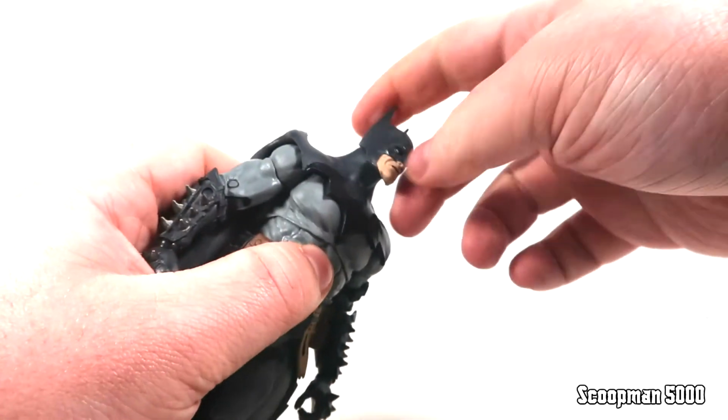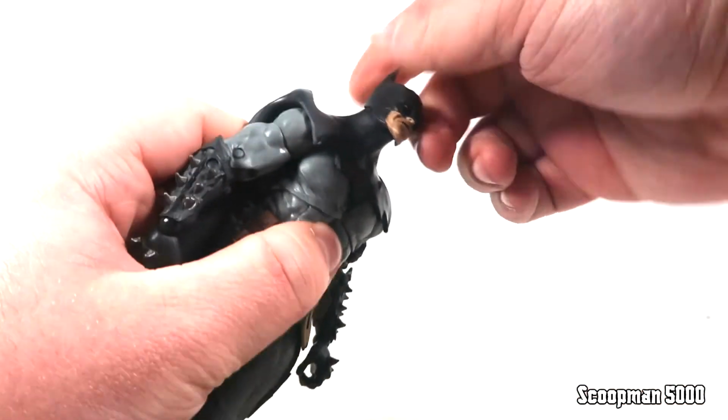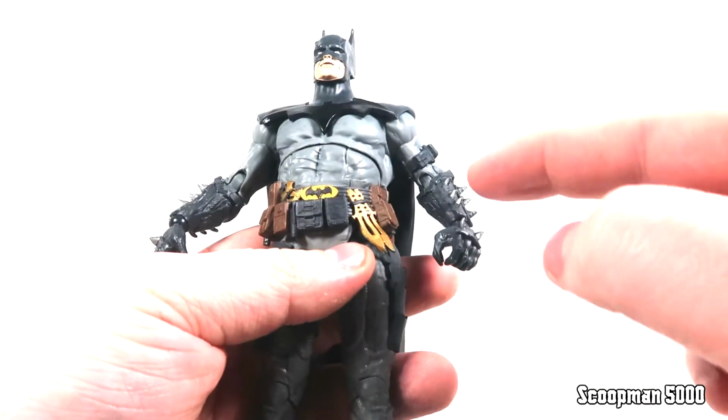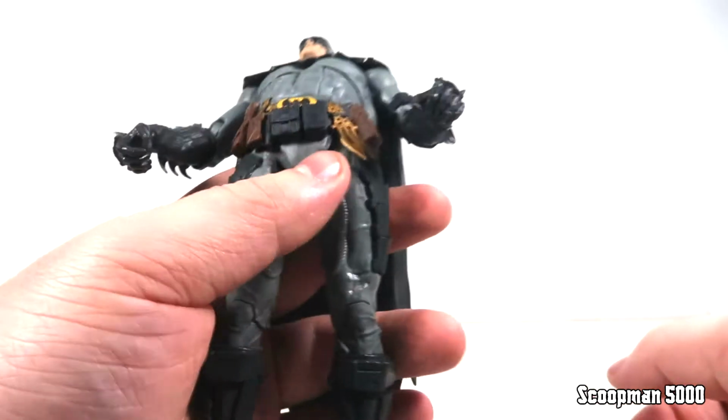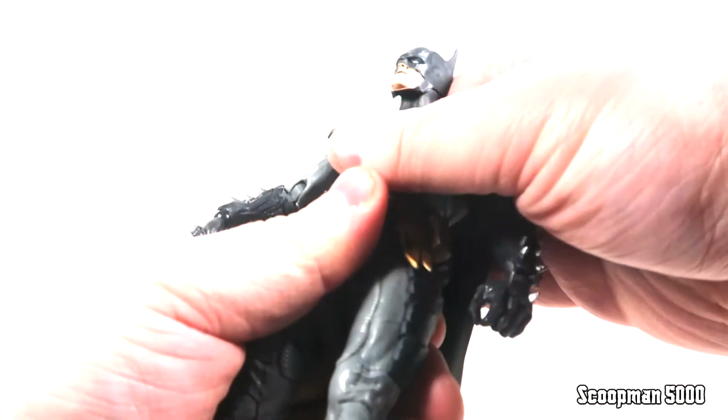You're getting all the movement you're going to need. Goes down that far and back that much. Now he's a bit tight, but the torso is that standard ball joint here and ball joint here. With that, he's going back pretty far, all the way back. You're creating a bit of a gap here. Forward is not so much.